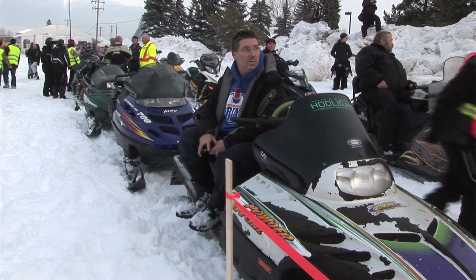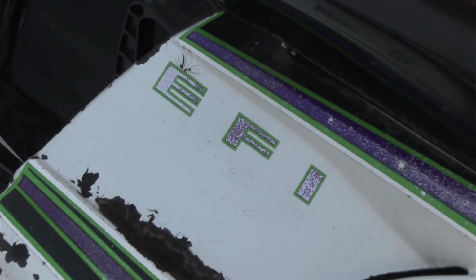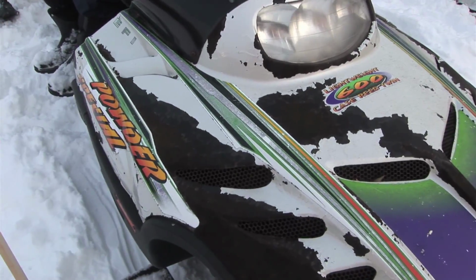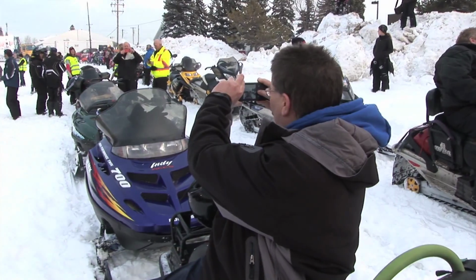Just bought it for $1,700 3 days ago. For this. It's a '98 Powder Special 600. I got it off my dad after he'd upgraded to a new one. I used to have a 580, so it's pretty much the same sled. So it's been to the mountains a few times. Can't keep up with the new ones, but it still gets around.